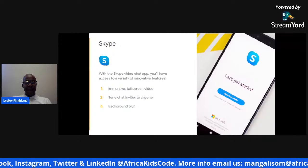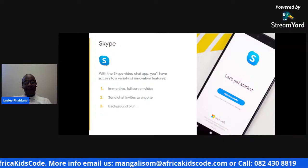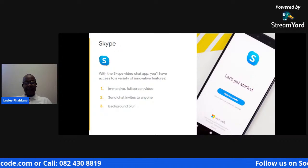There's another feature, which is the background blur. Focus on the speaker, not the background. This is a new feature in the Skype app.